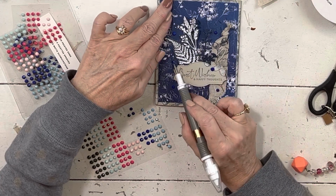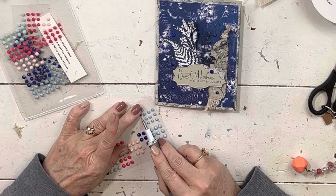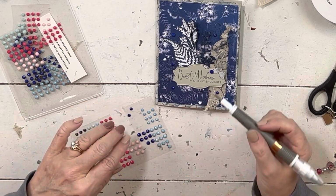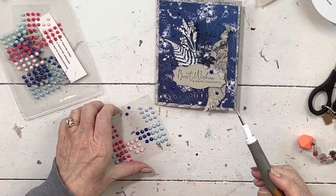Add a. So in art, you always use an odd number, unless there's a reason, like if you're matching it up to something on your card.